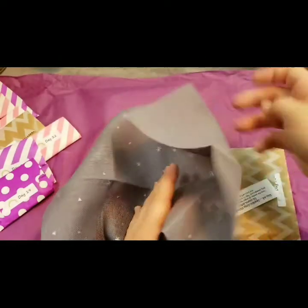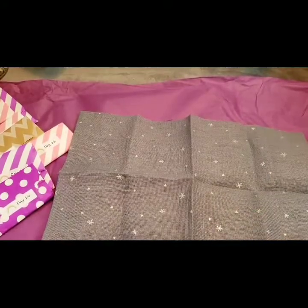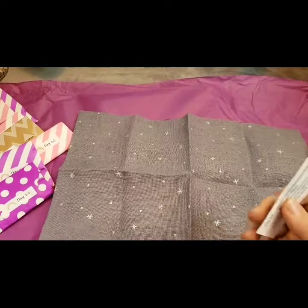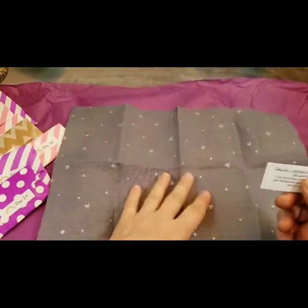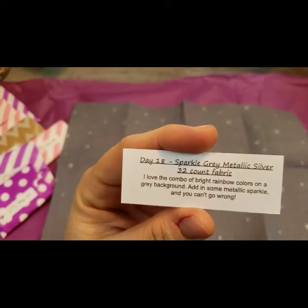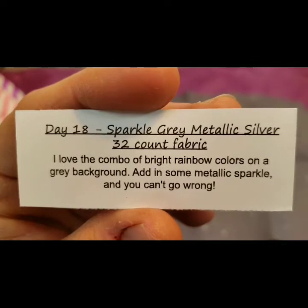I'm sorry, my camera is, I don't know what's going on here. Give me two seconds. Too close to that? Why are you being funky? It's still moving for no reason whatsoever. I don't know if it's a focus issue or what.